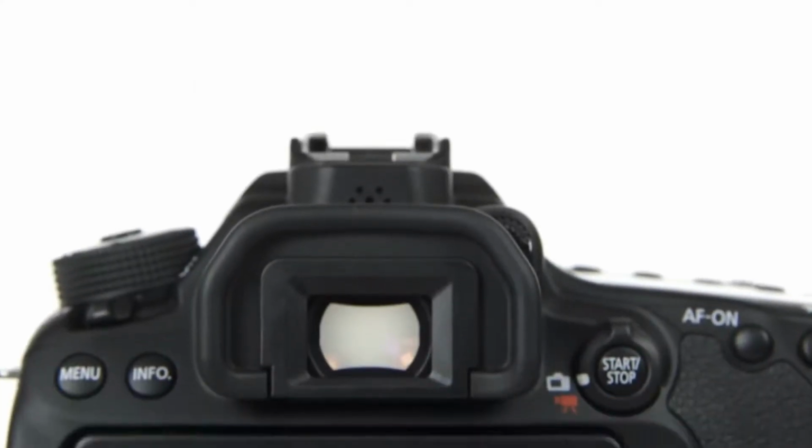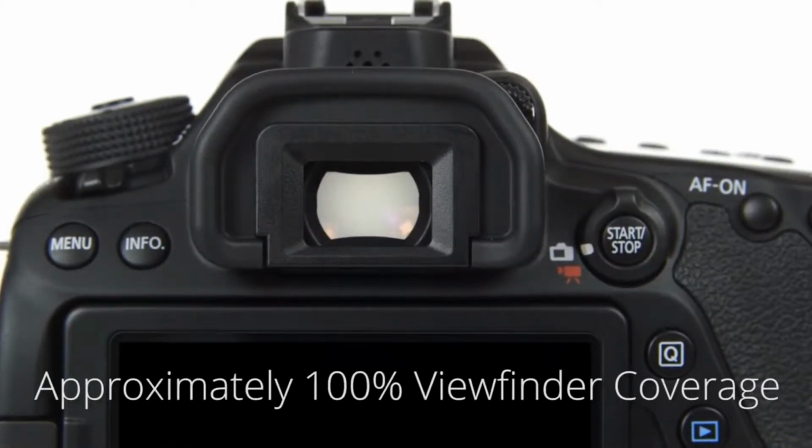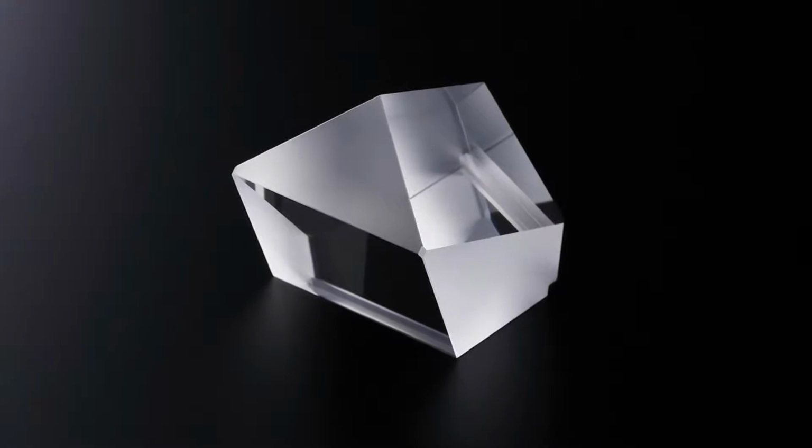The viewfinder is a clear step above entry-level models with a full 100% field of view, something often found in high-end cameras, and is constructed with a solid all-glass prism rather than a lightweight hollow mirror design, giving you a brighter view every time you look in the camera.